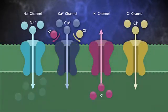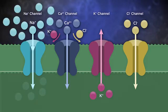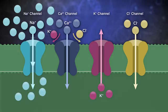The other thing about ion channels is that opening one is like opening the gate in a dam. Ions rush through the channel at a rate of millions of ions per second. Whether they rush in or out depends on which side of the membrane has the higher concentration of the ion. Just as water always flows downhill, ions move down concentration gradients.